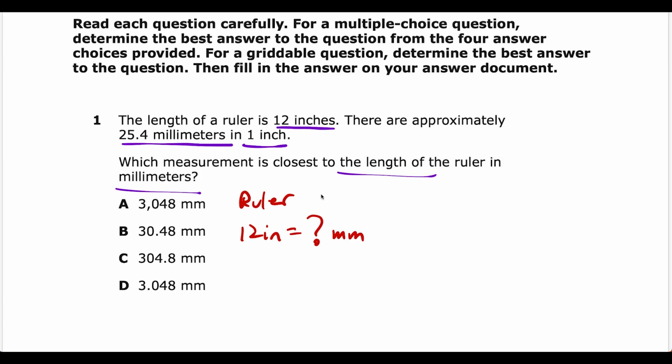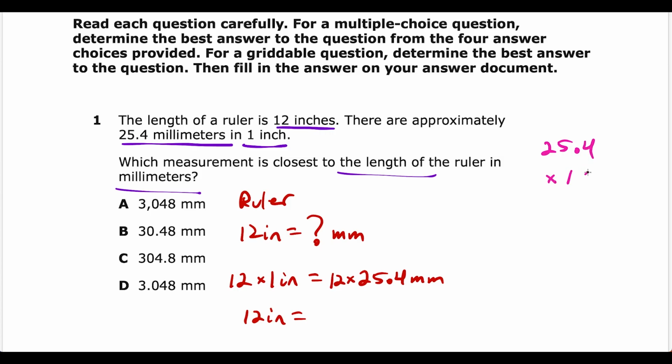And the way we're going to go forward with this is we were told that 1 inch is equal to 25.4 millimeters. Okay, so this is something that we do know. And if our goal is to find out what's going on at 12 inches, well, we could take this equation and just do times 12 on both sides. Because when we multiply both sides by 12, on the left we're going to have 12 inches equals, and then all we have to do is multiply 25.4 times 12.